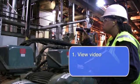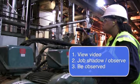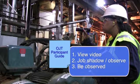After viewing it, you should shadow another competent person completing a study of lubricant storage and handling. Then have the competent person observe and coach you as you complete an inspection. The OJT Participants Guide provides an effective way to guide the trainer and trainee through the experiences to gain knowledge and capability.